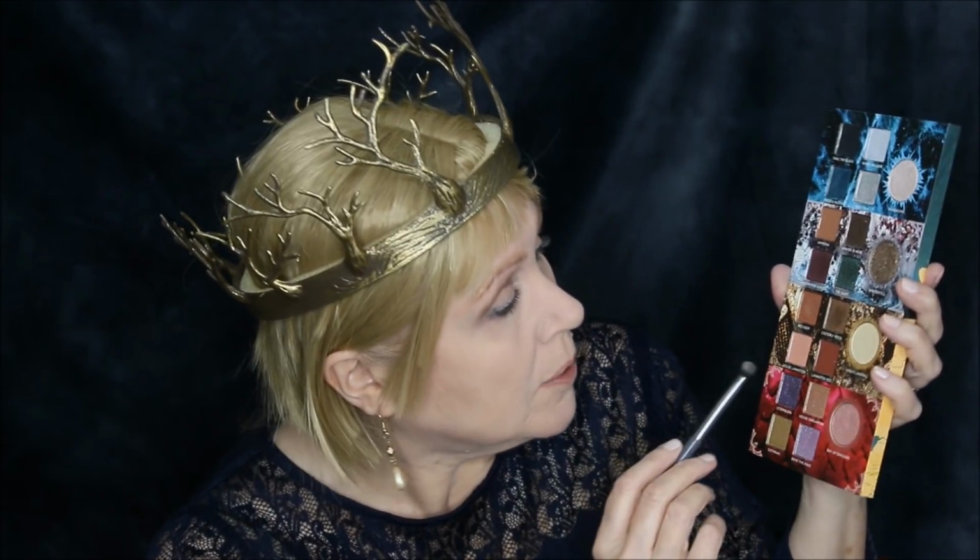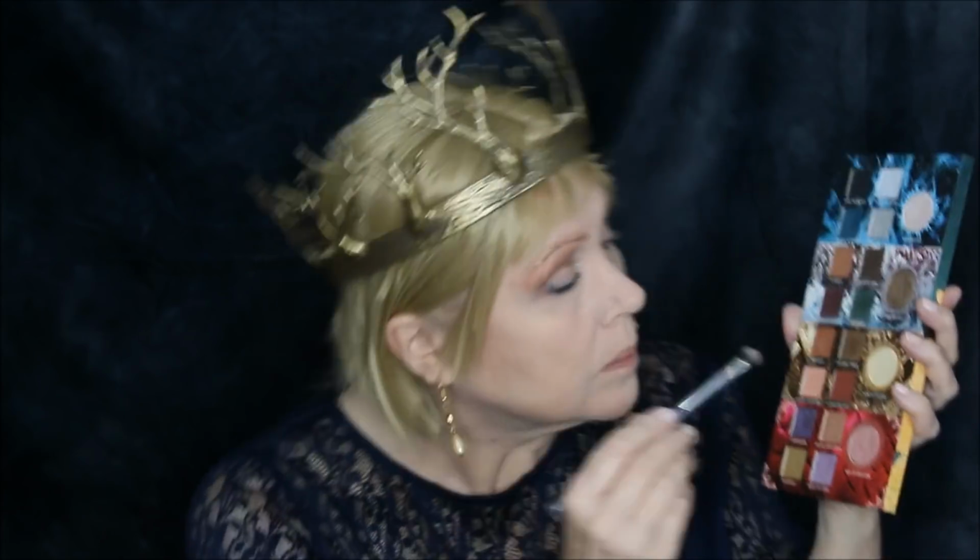Now, for my own house, I think I'm going to take some of this as a transition shade and just put it all along the edge of Lymeria. That actually works nice throughout. Alright, now I'm going to take some of this shade and go down here on the lid. Smoke it all out here with this.